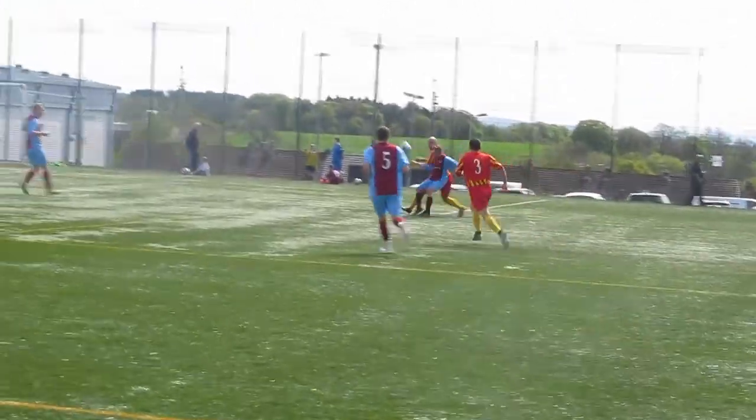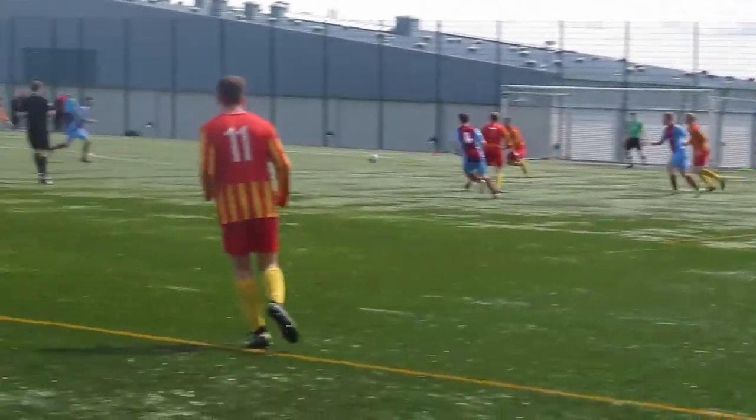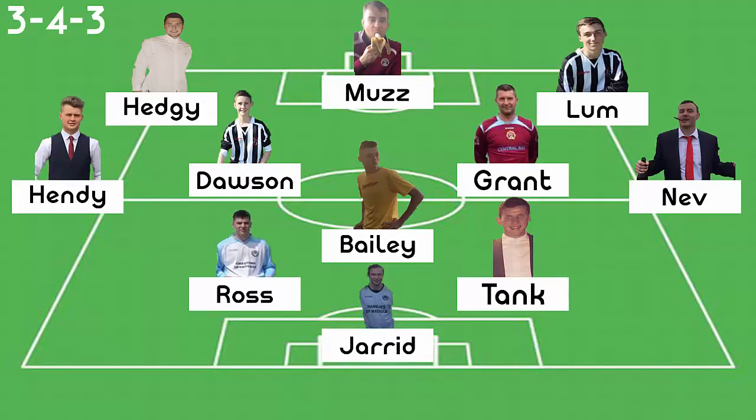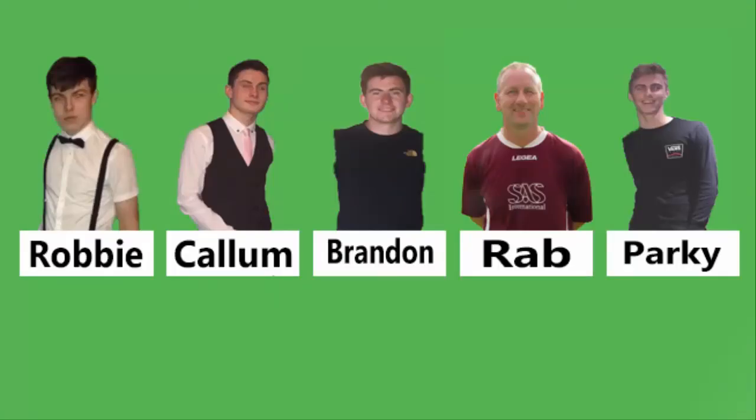Today we are against Stewarton, who are already promoted to the top league, so let's get into it, the starting 11. So we've got Jared in nets today, Ross, Bailey and Tank centre backs, Hendy left mid, Nev right mid and Dawson coming in as a trialist, and Grant in middle of the park as well. Hedgie, Muzz and Lummer are the three up top, and the 5 subs today are Robbie, myself, Brandon, Rab and Parky. So let's get into the game.